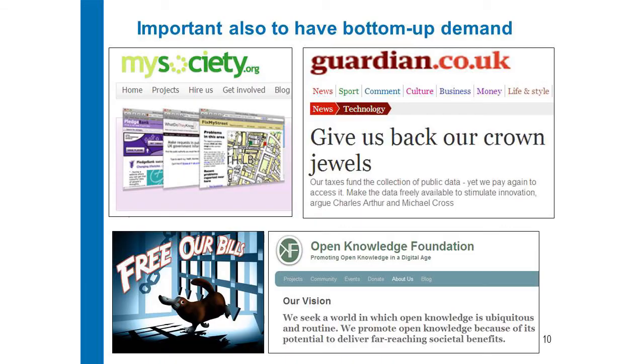At the same time, it's been very important to have bottom-up demand. And in the UK, we've had a very active civil society demanding data.